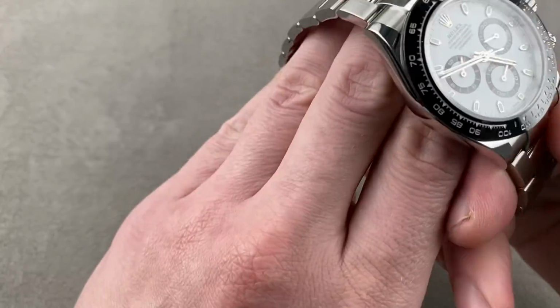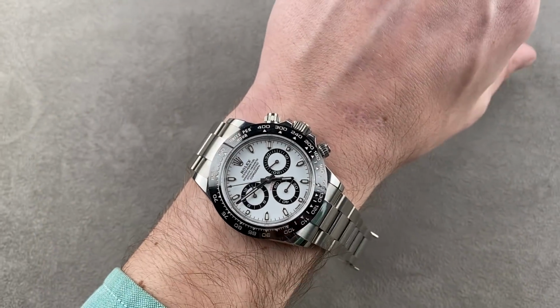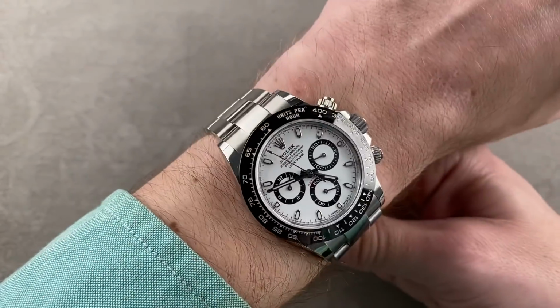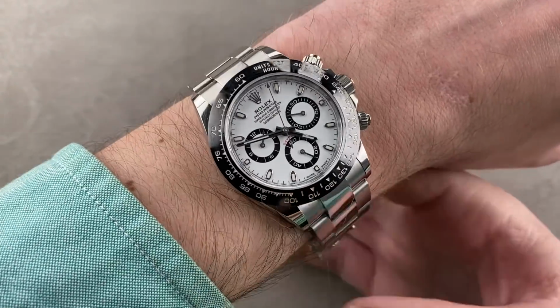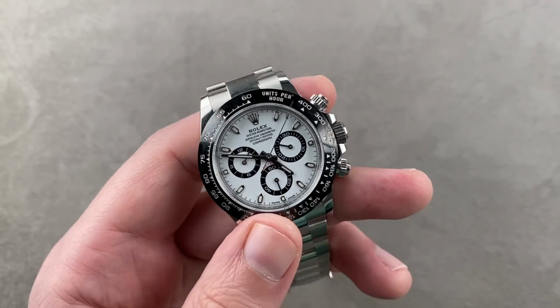Now taking a quick look at this watch on the wrist, you can see that it is low slung, close cut, and actually wears a little bit smaller than you might expect. Though it's a 40, it's nothing like a 40mm GMT. This watch feels more like a 38, and it's suited well to a smaller wrist. You can also see it's nice, flat, and flush, so easily sliding underneath the cuff. It is the consummate sports chronograph, but also a very viable dress chronograph.